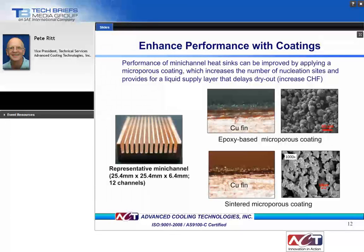An enhancement that can be implemented to improve stability on the microchannel heat sinks is the addition of microporous coatings. These microporous coatings increase the number of nucleation sites in the evaporator and enable bubble formation throughout the heat sink structure. The porous coating also serves as a liquid supply layer, which minimizes the risk of dryout and increases critical heat flux. You can see on the left a representative mini-channel heat sink. Seen on the right are examples of microporous coatings, epoxy-based on the top and sintered coatings on the bottom. We will next examine how they perform.